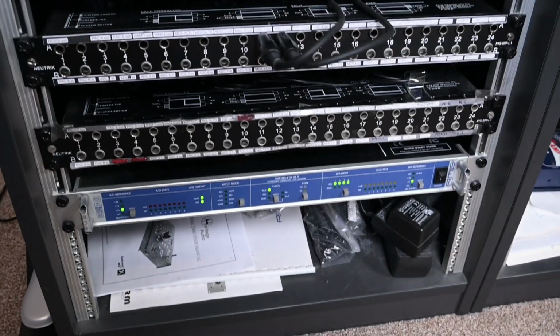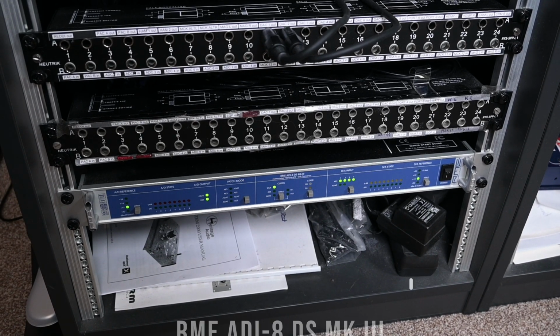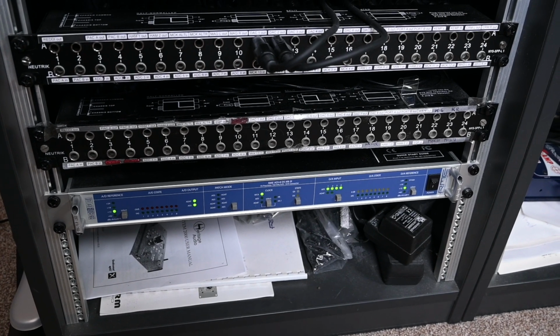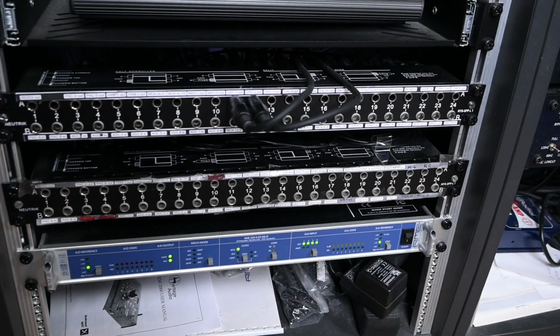And at the bottom is my AD and DA converter by RME. It's an ADI 8DS Mark III. 8 channels in, 8 channels out, and that's enough for me. But I recently bought another DA converter, a really high quality one, but more about that in a minute.